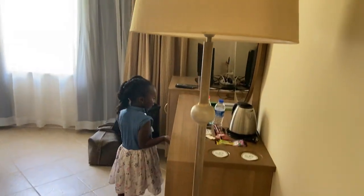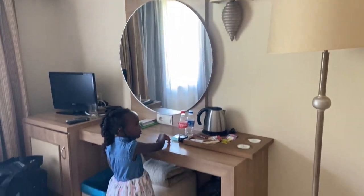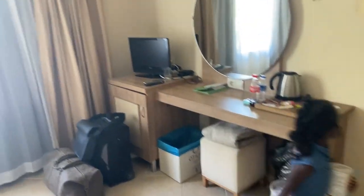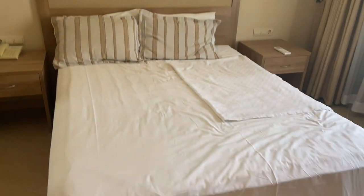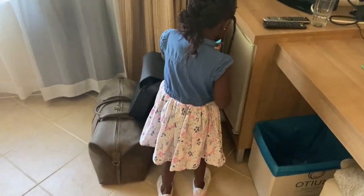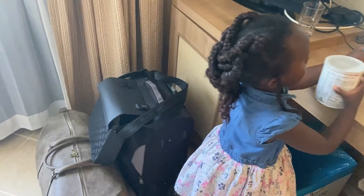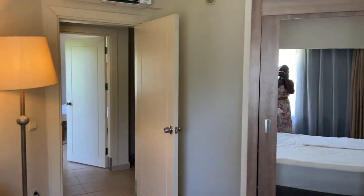Just a simple bed. We have already used the room, by the way. There's a table, there's another TV, there's a kettle, a lot of stuff in here. All in all, I don't know why it's a villa, just the fact that it's a standing unit on its own. But let's hope the other apartment is going to be nice. But I'm not sure if it's going to be nicer than this.